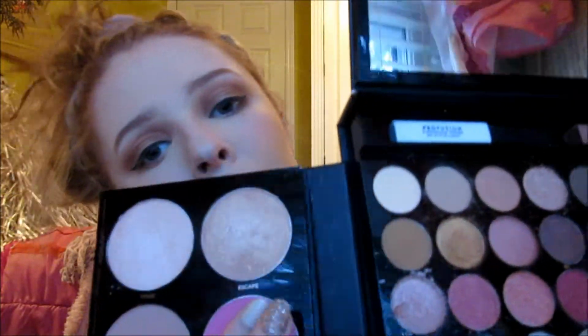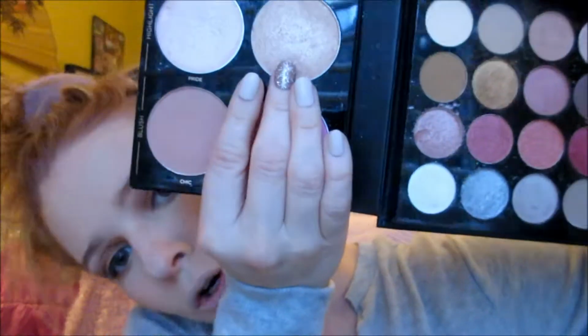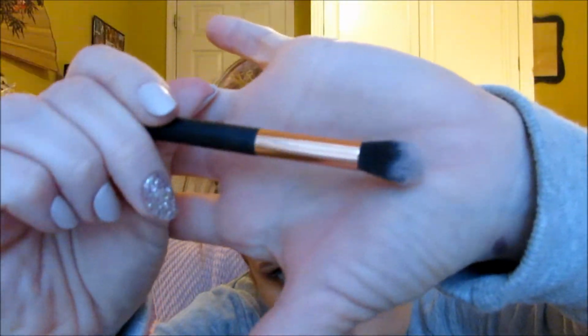Okay, now we are going to go in and put some highlighter. I can't decide which one to use. I think I'll use the gold one. Okay, I'm going to use this gold one. It's called Escape. Right there. And I'm going to use the little brush that they give you in the kit. Why not? So it looks just like this. We'll try it.